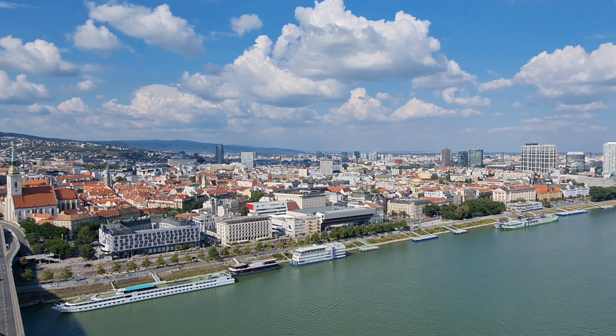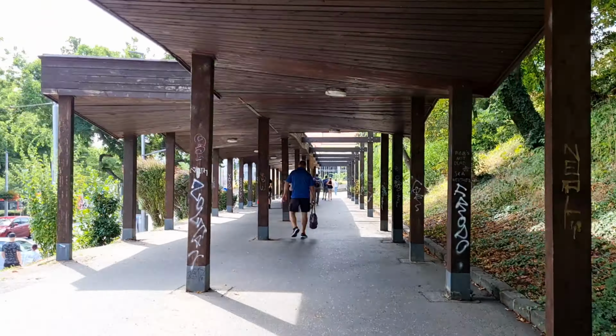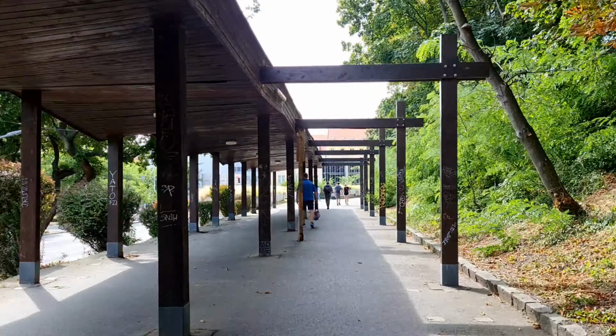Every year, around 1 million tourists visit Bratislava. Slovakia's political, economic, and cultural center is Bratislava. Slovakia's President Palace, Parliament, and Slovak Executive are located here. Several universities as well as many museums, theaters, galleries, and cultural and educational institutions are located in the city.